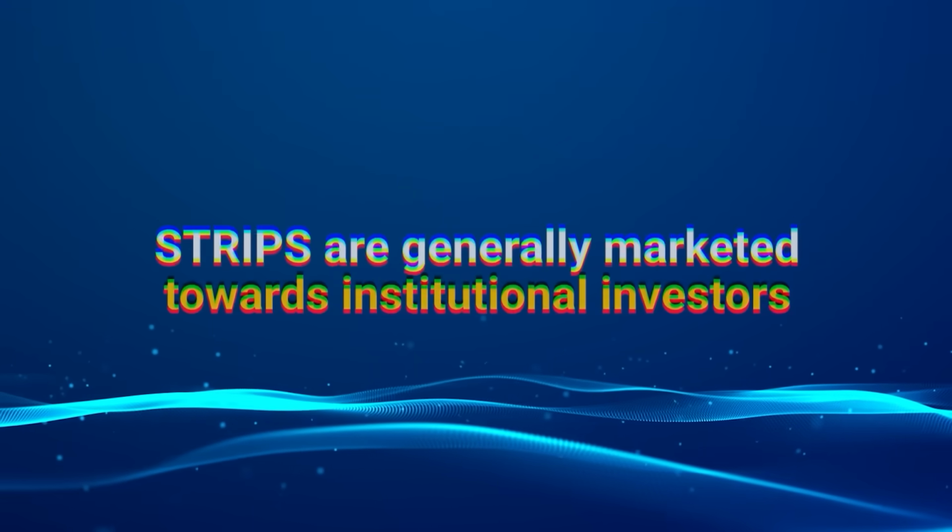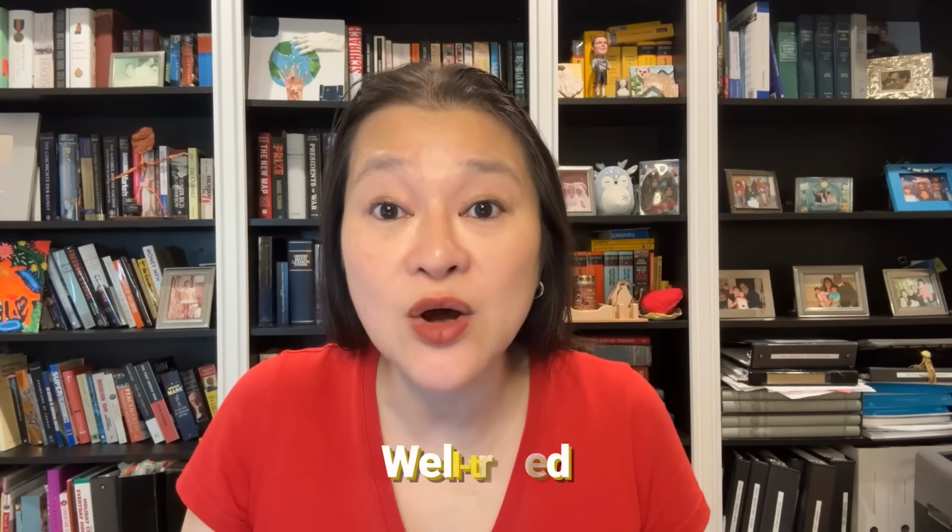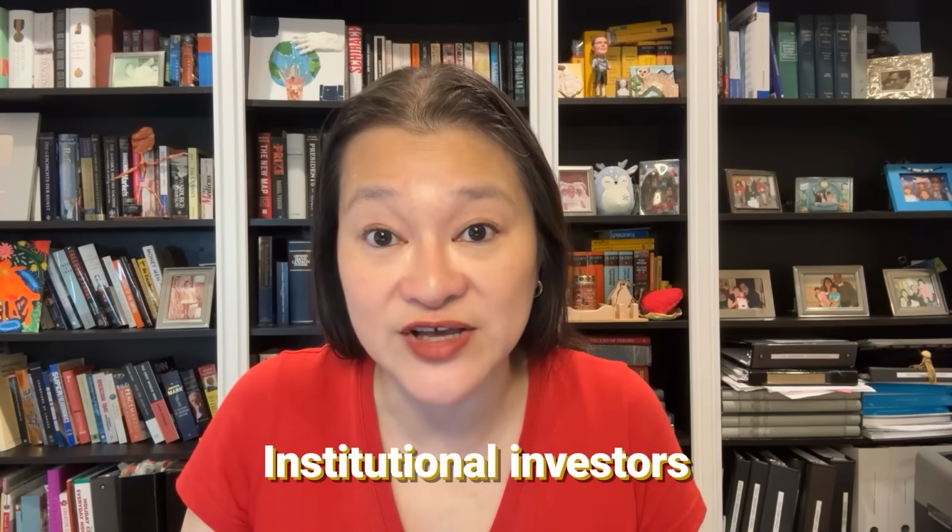The minimum purchase and sale quantities for strips typically start at $5,000 to $10,000, as strips are generally marketed towards institutional investors. So, you'll often see articles or videos that say that there is a well-traded or liquid secondary market for strips. Just keep in mind that because strips are generally marketed towards institutional investors, the liquidity for strips in retail-sized purchase or sale quantities may be more limited. Let's assume now that the higher minimum purchase and sale quantities on strips are not an issue for you, bringing us nicely to the next section of today's video.